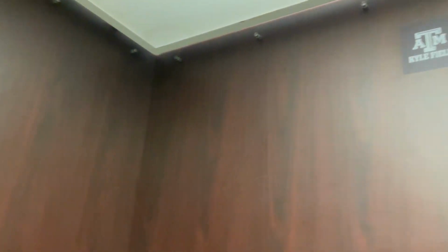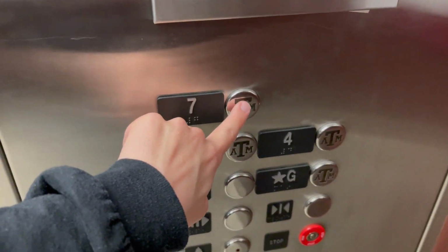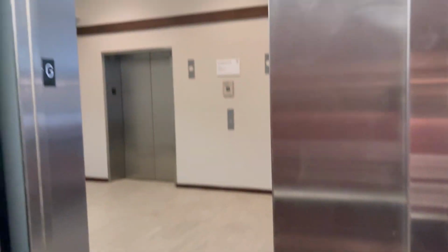I'm filming this on my iPhone 12 Pro Max because I need to save battery on my camcorder and also memory too. I will go for one more ride. I absolutely love these elevators, especially the COP. It's one of my favorite.